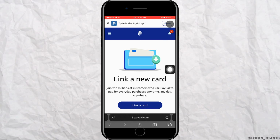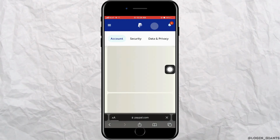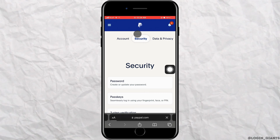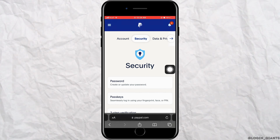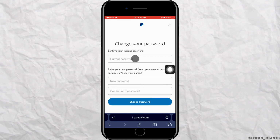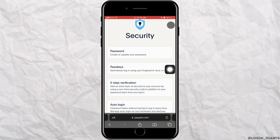Now tap on 3 horizontal lines on the top left corner and tap on Wallet. You want to tap on Security, that is on the top. Scroll down a little bit and then you want to tap on Password to change the password. Now here you want to enter your current password, your new password and confirm your password. Then you want to tap on Change Password.